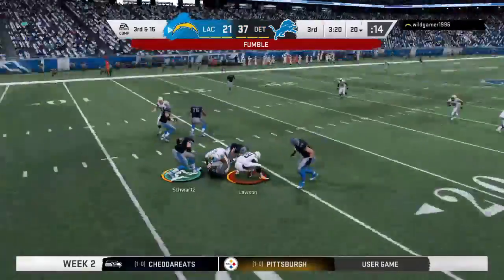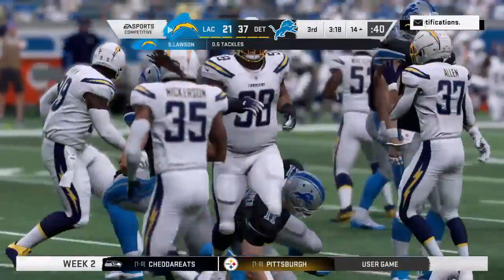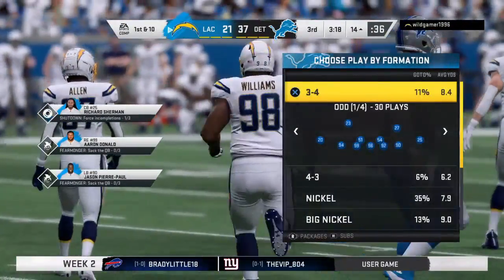Nowhere to go here. He lost the football. And picked up by the Chargers. And his guys will take over at the 14-yard line in the red zone.